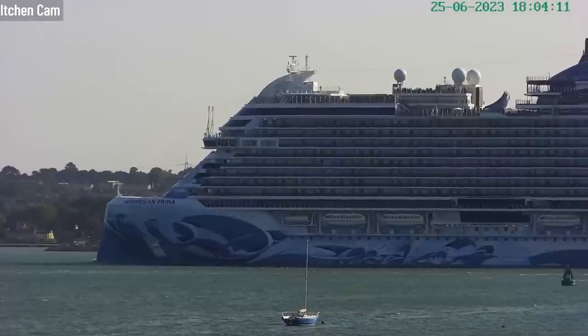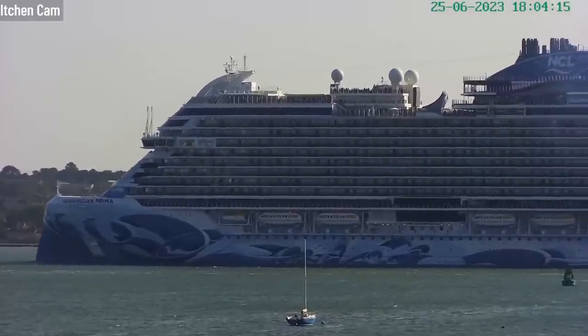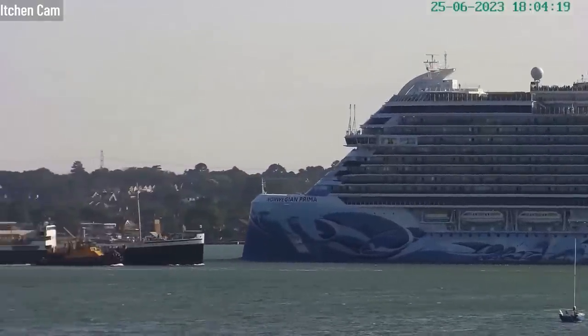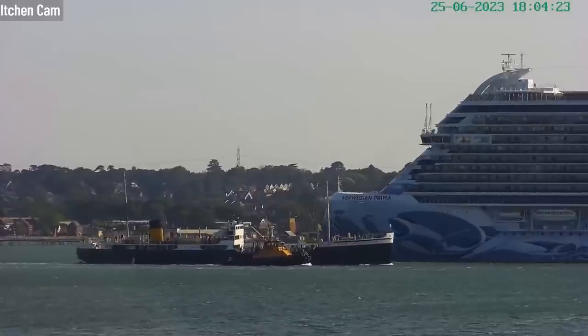Oh, look at the bow. Now you get a really good view of the bow here. We couldn't really see it from cruise cam because we were on a slight angle, but you can certainly see it here on itching cam, can't you? Not only is the bow vertical, in fact, it's slightly pointing backwards.